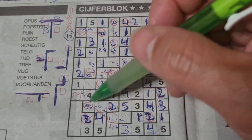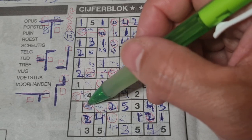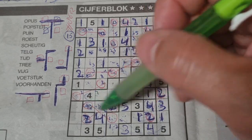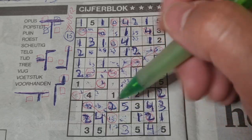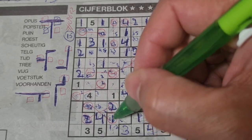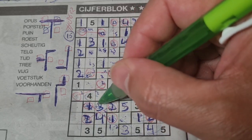For numbers 1 and the 3. Well, 1 and 3, 1 and 3. It's connected with that box, which is a 1 and a 3, but we already have a 3 in the same area, so it can't be 3 anymore. This box will be a 1. It's connected with that box, which is 1. One box left in this T-shaped area for number 3.